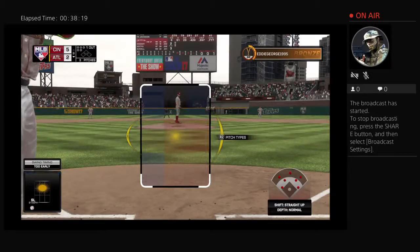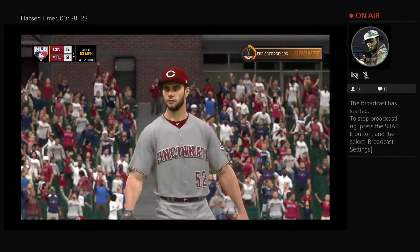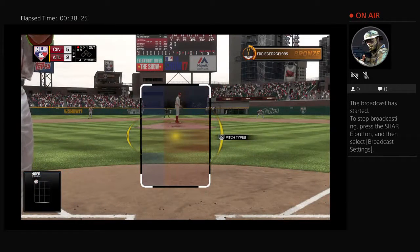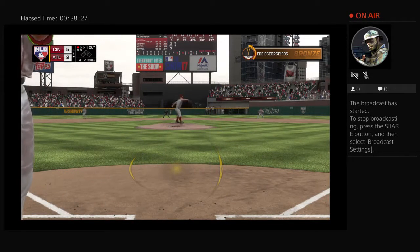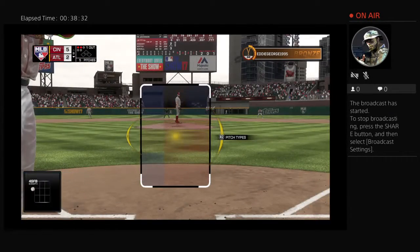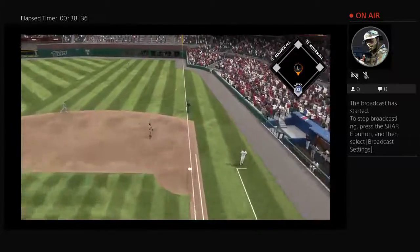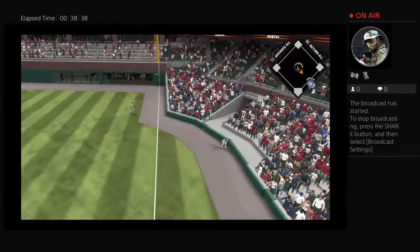Settling in now, Tyler Flowers. Previous meetings against Tony Cingrani, not a big sample size, 0 for 1. Well, he punched out the last guy, but he didn't get any favors from the blue on the first pitch in this at-bat. Probably should be ahead of this hitter instead of behind. The last thing you want to do when you've got a 3-run lead in the 9th is give the other guys any sense of hope.